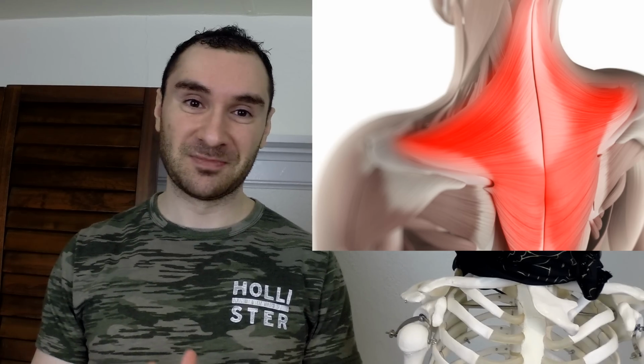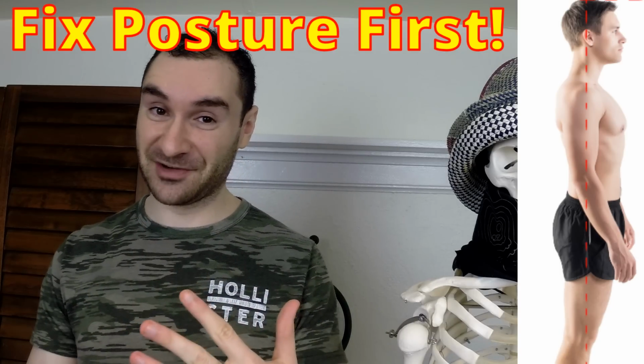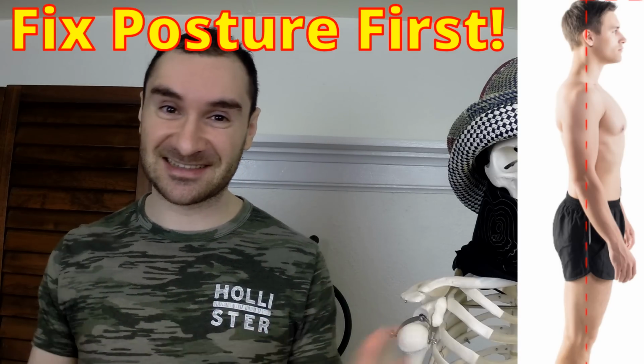So let's start with posture issues, because even though this isn't really a sexy topic, if we don't focus on the cause of this muscle causing issues in your body, no matter what I tell you after this, if you don't fix posture issues, you're always going to get problems in this muscle. So we've got to focus on posture first. So let's focus on how you sleep.